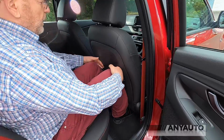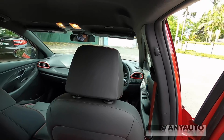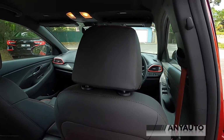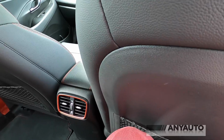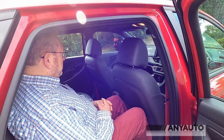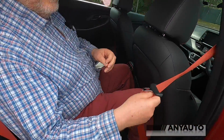How's the knee room? Not a lot, but I still feel comfortable. I feel like I'm sitting up a bit high too. Not too high, I like that. Well, the view from there is actually not too bad. I mean, the headrest is in your way, but it is in all cars. I do like the trim that's down on the vent there. Just a little bit of emphasis, a little bit of something different. Adds a little bit of colour in the back here, doesn't it? That really is often quite bland. Well, it's meant to match. Yes, including the seat belts.